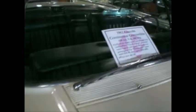Yeah. Corvair Spider. This row of Lincolns wasn't here. This one? No, this whole row wasn't. Oh, the whole row. Things sure change, huh? Yeah.